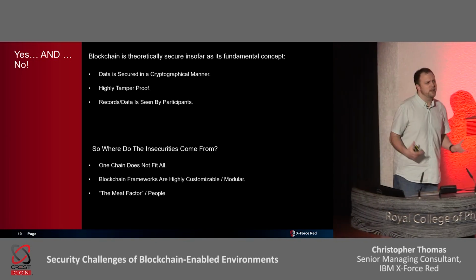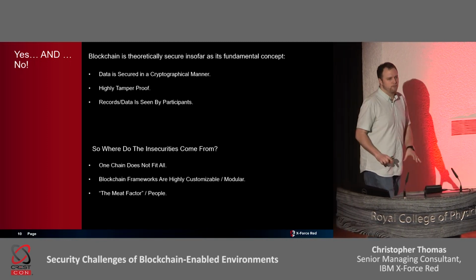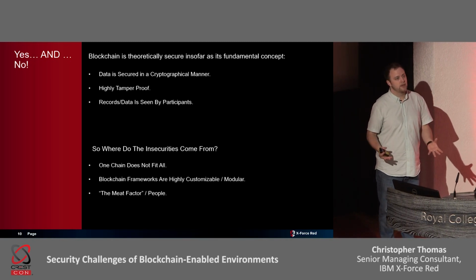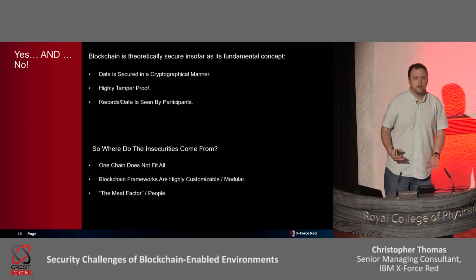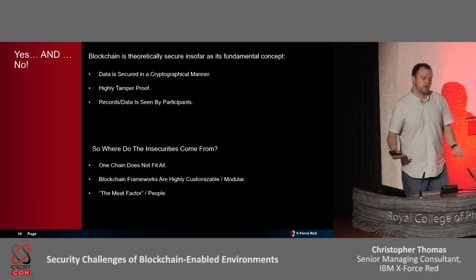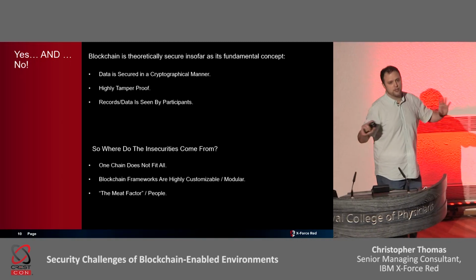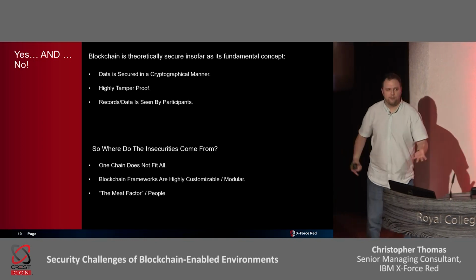However, where do the actual insecurities come from then? The insecurities come from the underlying concept that blockchain technology in and of itself does not solve every problem, especially within the enterprise. A good example is Hyperledger. This technology is not a one-size-fits-all solution. Instead, what they've tried to give you is a framework.